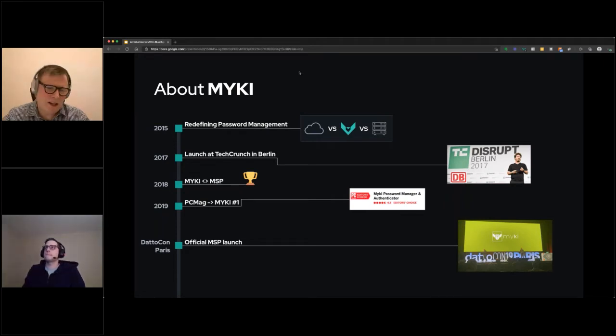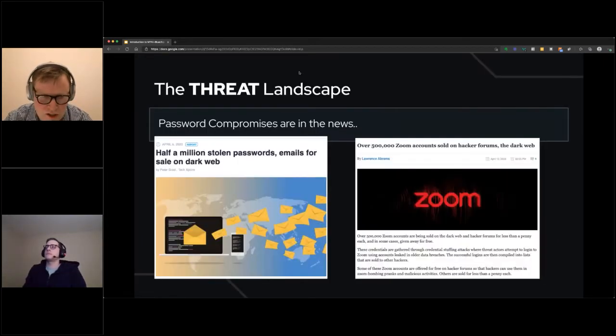So again, I don't want to dwell too much on this because you must see slides like this all the time, but password compromises are in the news all of the time. You only have to open a news article to find another site broken into, or weak passwords being sold on the dark web and then stuffed against multiple sites, used for credential stuffing. So it's not new. We're seeing this all the time as an industry.